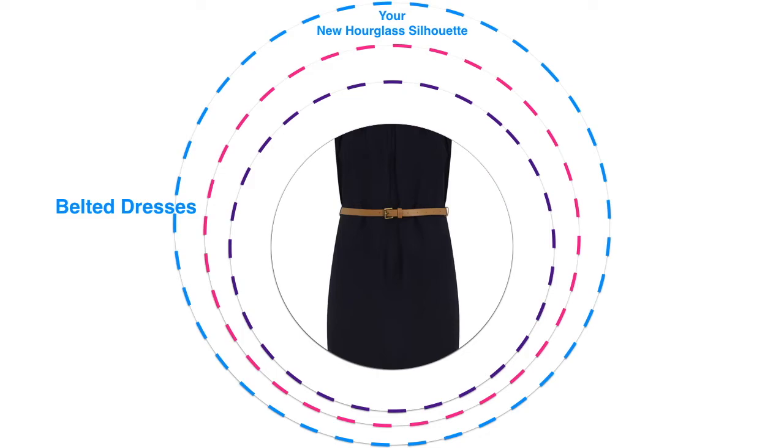And so for items that you currently have in your wardrobe, or when you go shopping for dresses, open your mind and go, hey, can I add a belt to it? It's going to create that hourglass silhouette, add a little bit of sex appeal. Again, for those of us that don't want to do lunges until we collapse.